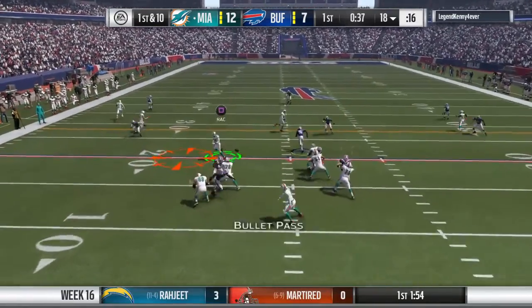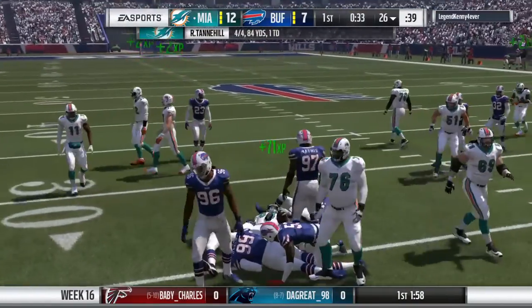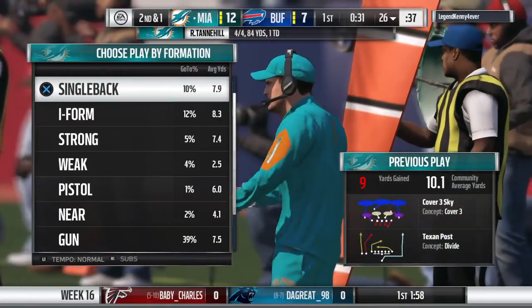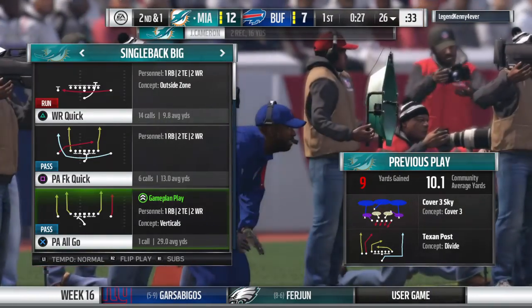After the interception, here's Tannehill. It's caught. Cameron, left side. And he's able to get up here to the 26. Give him 9 on the play, and it'll be second and about a yard to go for the first.